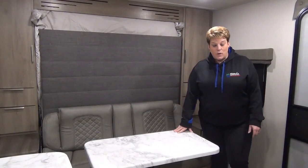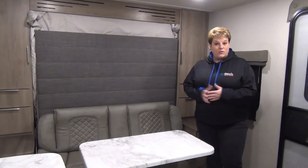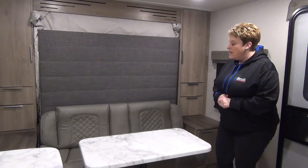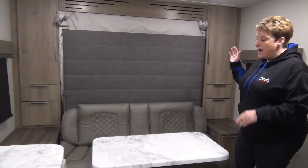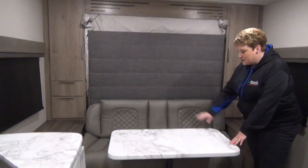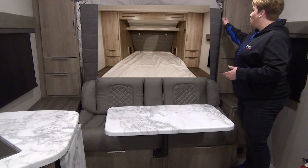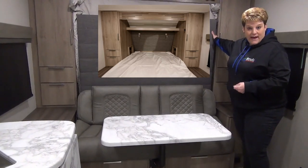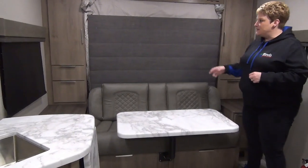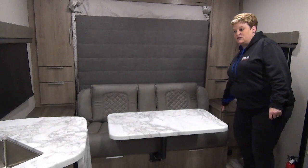So I'm inside the 2021 Imagine XLS 24 MPR. This coach weighs in at only 6,300 pounds dry, so great weight, half-ton towable. At the front here, we do have the Murphy bed style. So table attached to the sofa here, the sofa flips down, bed comes down, and it's actually quite a comfortable style Murphy bed. Be sure to check the still photos for the style of what the Murphy bed looks like.